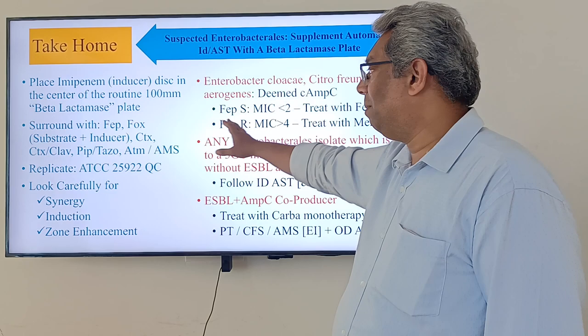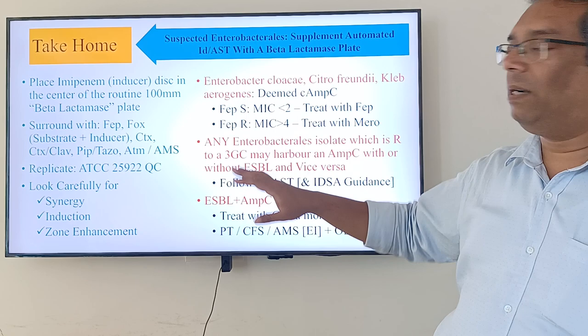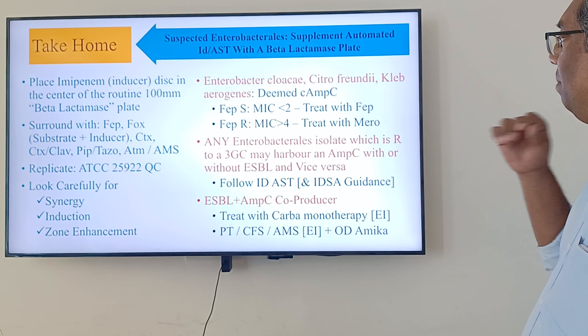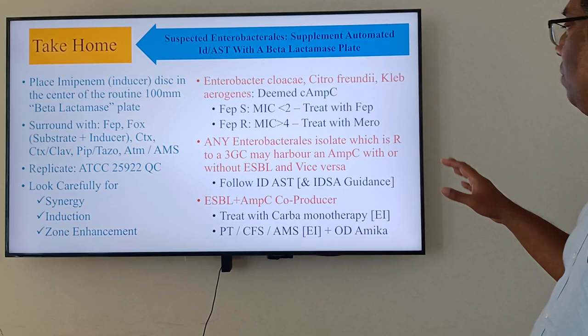Replicate the same plate with your quality control plate of ATCC E. coli and look for synergy, look for induction, look for zone enhancement, look for de-zoning. Induction is basically de-zoning only. And if you are getting bugs like Enterobacter cloacae, Citrobacter freundii, Klebsiella aerogenes, then they are deemed chromosomal AmpC producers. If the cefepime MIC is less than 2, you can treat with cefepime. If the cefepime MIC is more than 4, then you have to treat with meropenem.